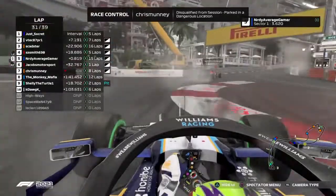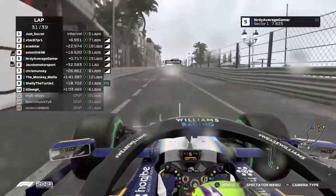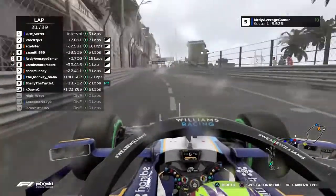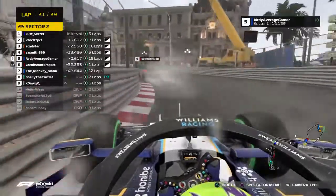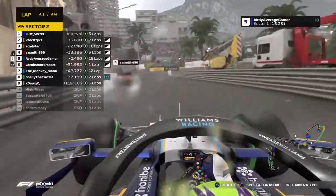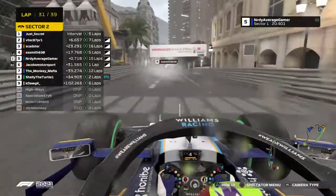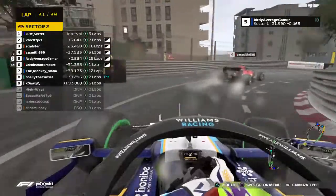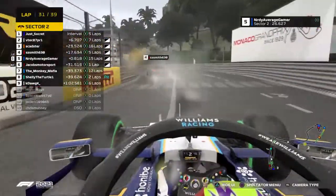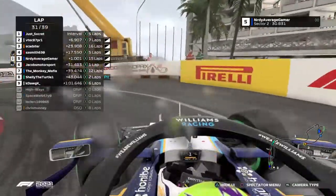Oh, and Chris has been disqualified. Yeah, I'm not sure what happened there. That was something I had never seen. Almost looked like a wheel failure. But regardless, we're down to 9 runners in this race. This is the closest battle on track at the moment. VTech is still closing the gap, down to 6.5 seconds now.